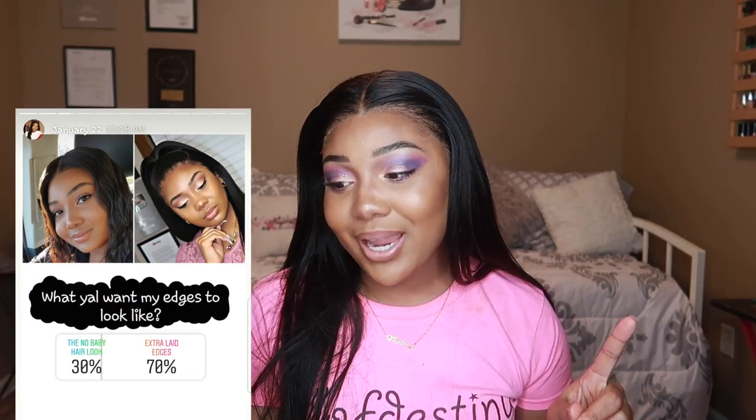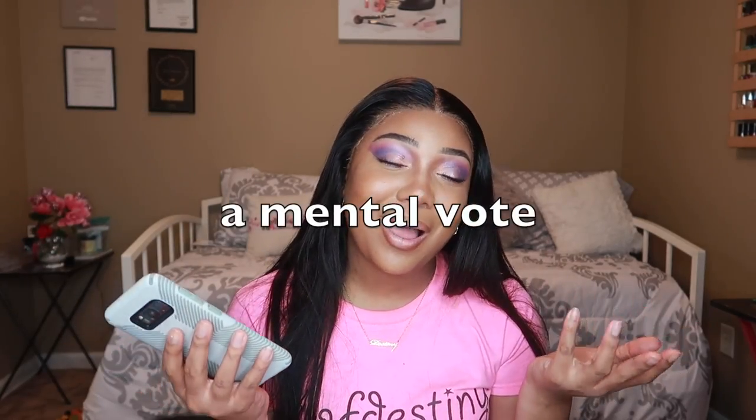30% voted for the no baby hair look. That's what I voted for myself. Honestly, I didn't vote. I can't vote. I mean, I can, but it wouldn't affect anything. And then 70% of you all voted for the extra laid edges, because y'all know I always say your hairstyle is not complete if your edges are not on fleek. I feel like that's what y'all think I wanted, but voting wasn't about what y'all think I wanted. It's about what you all want.